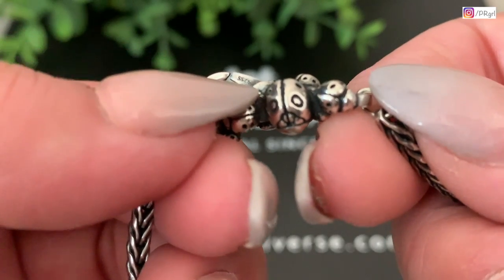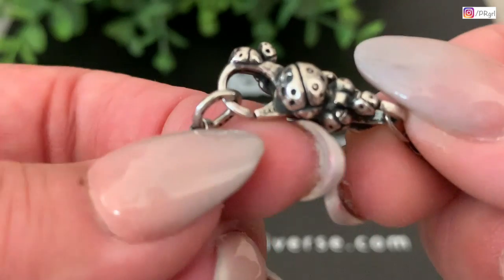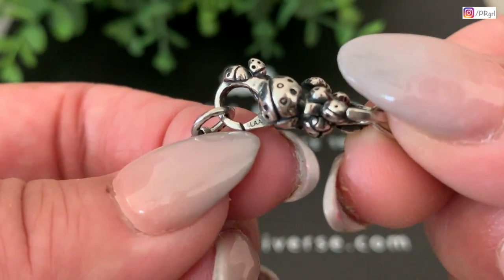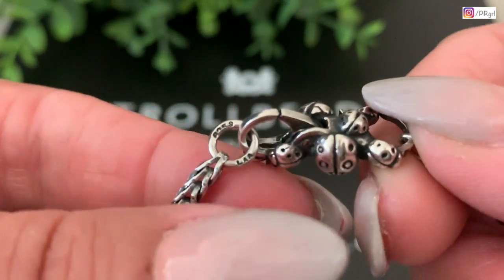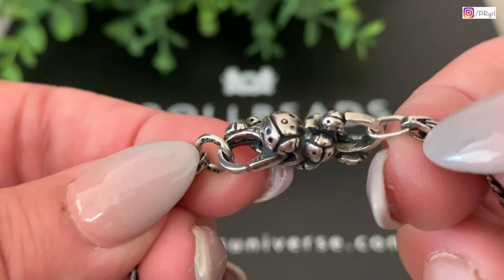In here you see the S925, and I believe on the other side is where you have the LAA letters. It's not focusing there. The LAA letters. And I love the attention to detail of this. What I learned from the store is that the Folster bracelet has two sides.